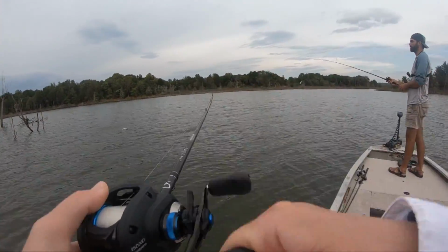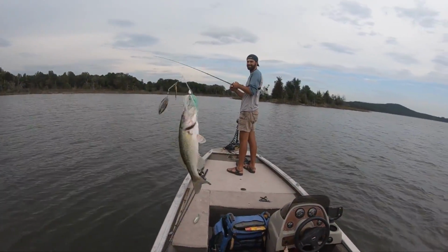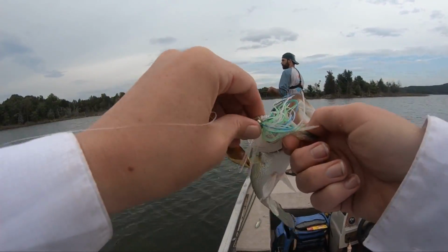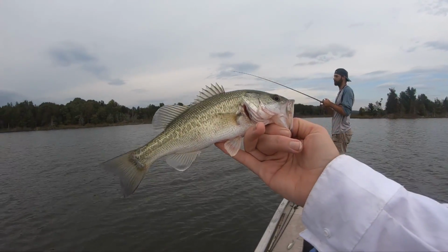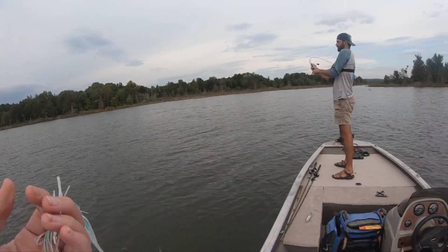No. Is it? No. Another tiny bass. On the spinnerbait though. Golly. These fish are so small. Look at how small that is. I know. It's almost like they're pre-spawn buck bass moving up in here in the shallows. Sucks. Where are the big ones at?